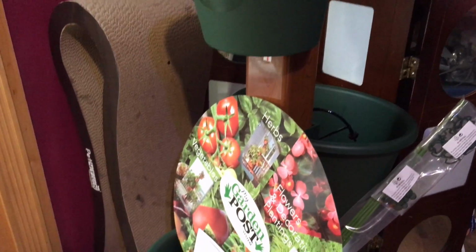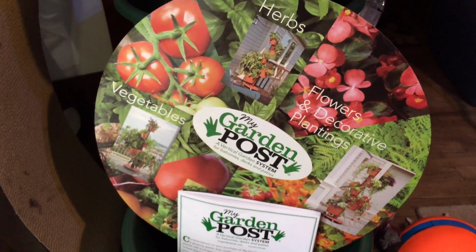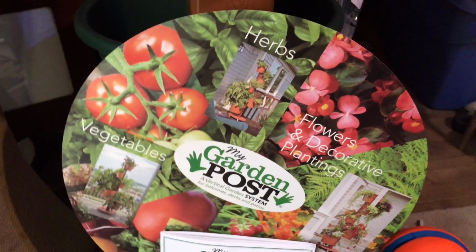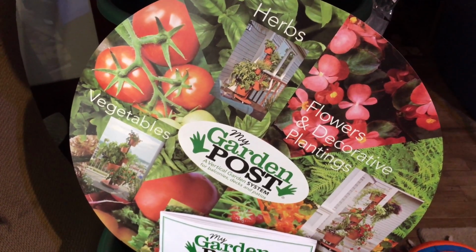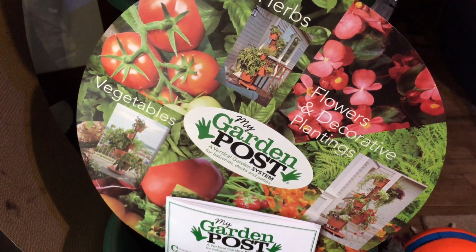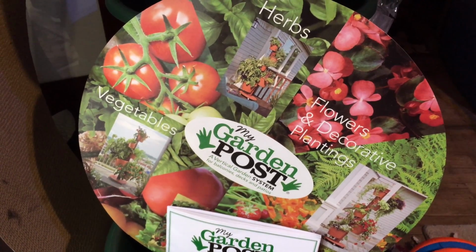Over the weekend, we got my garden post set up right here in the corner. We have the drip irrigation and everything set up yet. I have not decided what plants I'm going to grow in this, and I have not started anything yet because it's a little cold outside and the drip irrigation may be an issue in the house. We may end up moving this out to the greenhouse, but we do have to do a little bit of rearranging out there in order to make it fit.